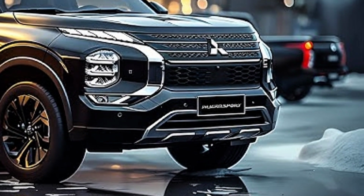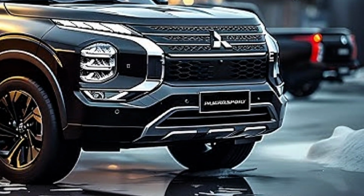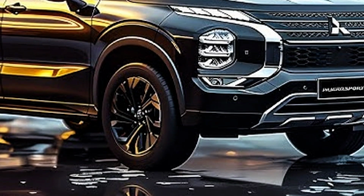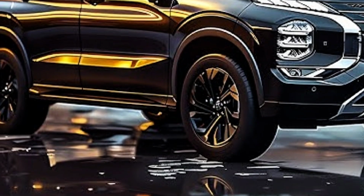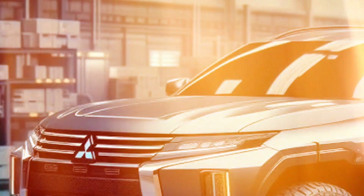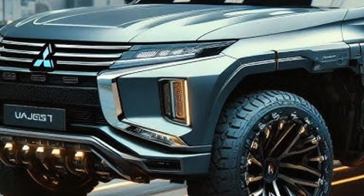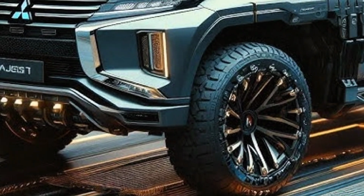Rear differential, standard open. Center differential, equipped with Mitsubishi's Super Select 4WD system, giving you full-time AWD in normal, then low, snow, mud, sand, and rock mode. Engage these modes and the Pajero transforms. It adjusts torque bias, traction control, ABS behavior, throttle response, even suspension damper characteristics if equipped. Yes, adaptive dampers are available, electronically adjustable to soften city rides or firm up for off-road control.